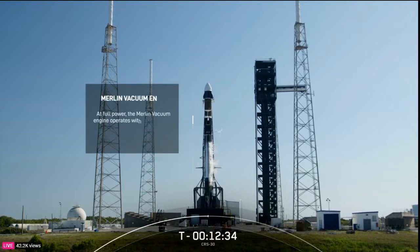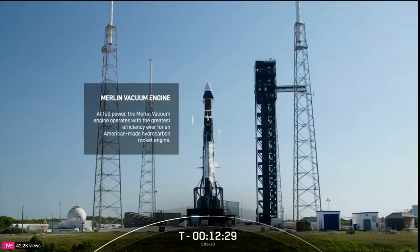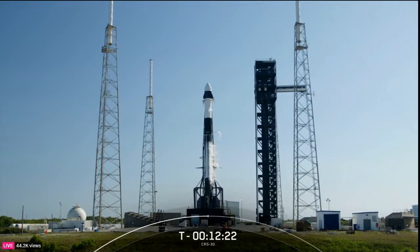Meanwhile, the second stage continues to orbit, powered by a single Merlin vacuum engine with over 220,000 pounds of thrust. The second stage will secure Dragon's entry into low Earth orbit before separating, leaving Dragon to continue its own journey to the space station on its own thrusters.